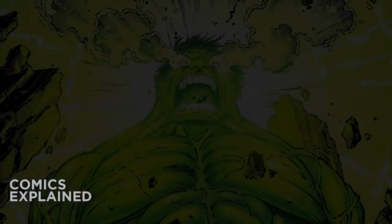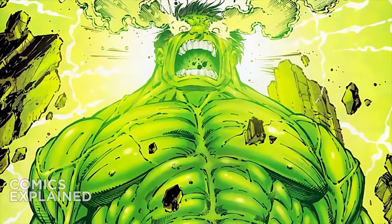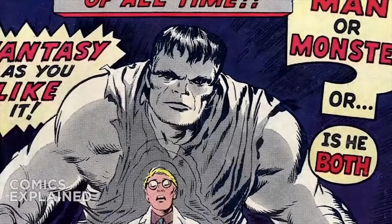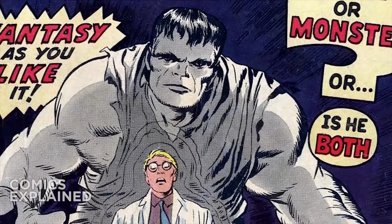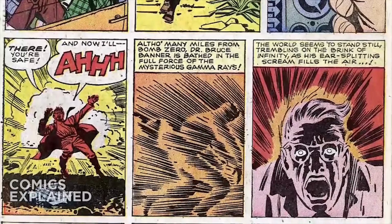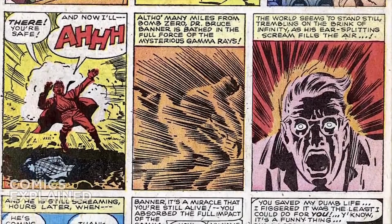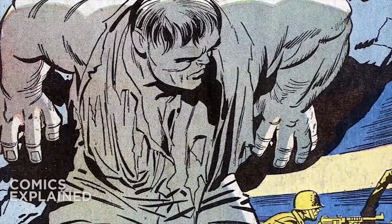So the first thing we need to do in determining a winner is to explain how this version of the Hulk differs from other versions that we've seen. Of course, the Incredible Hulk debuted in 1962 in the Incredible Hulk #1 and was created by Stan Lee and Jack Kirby. As most of you are probably familiar with, the Hulk was a scientist named Bruce Banner that was exposed to gamma radiation and became a super strong gray-skinned monster every night.